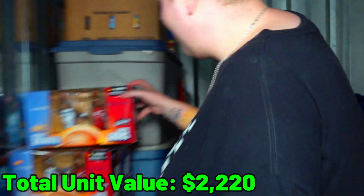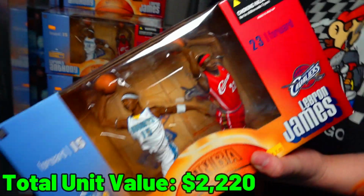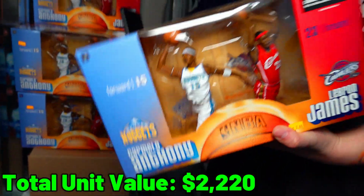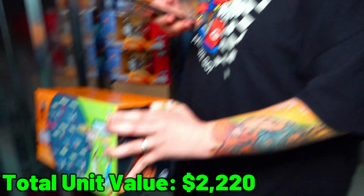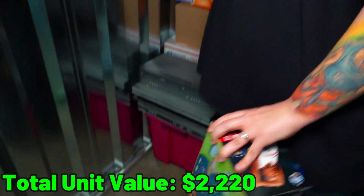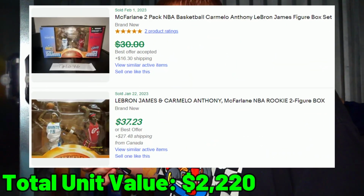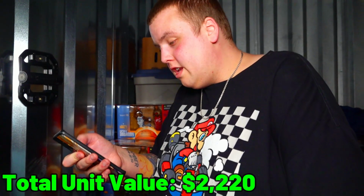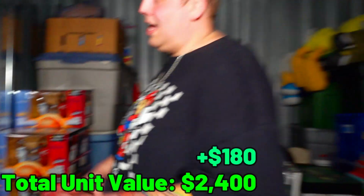This looks like we literally have seven of these LeBron James and Carmelo Anthony double packs. You know what I want to do? I want to see if they're worth anything. All right, since we have seven of them, let's just take my phone out and scan it and see what they're selling for. Why is every storage unit like a dead zone? Looks like they're going for about $30 in box apiece. $30 to $35 in box, and we have six of them. So, hey, can't beat that.